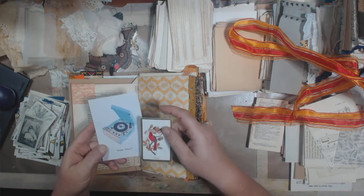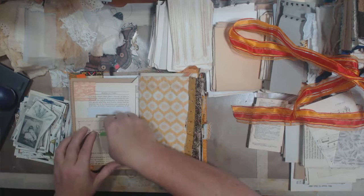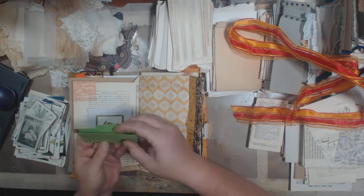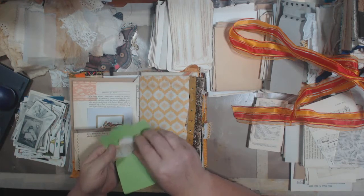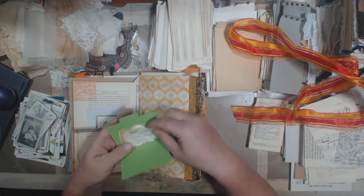It says, "Wanna dance?" Playing card. And this is an envelope. And I just stuck a little file folder in here with just some tiny little tags and stuff in there.